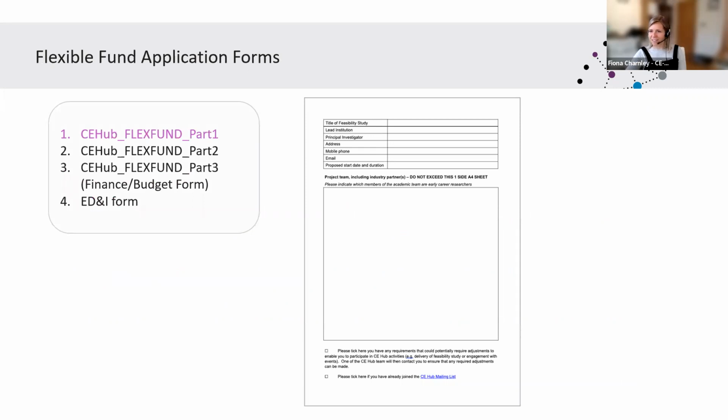Okay, so now I'm going to hand over to Katie to talk through the application. So I've just got a few slides just to show you what the actual application forms look like.